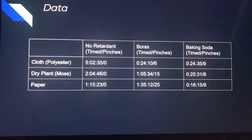So then we have the baking soda. For the cloth, it only took 24 seconds and 9 pinches, which was really close to the borax. So once again, I was like, oh, I'm probably wrong and it's probably going to take more. But then the next one, this was a huge one. For the moss, it only took 25 seconds and 8 pinches to immediately go out.